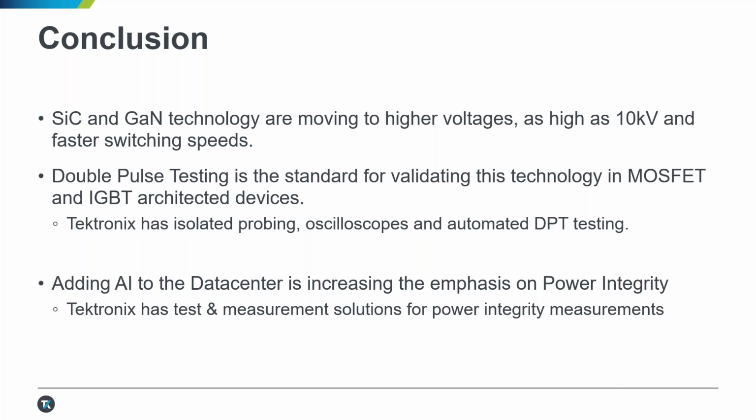So with that, in conclusion, two topics covered today in our power lunch with Electrorent, the first being wide bandgap and how SiC and GaN technology are moving to higher voltages, as high as 10 kV, and really fast switching speeds. So the JEDEC community has come up with a double pulse testing standard to validate that technology in MOSFET and IGBT architected devices. As I shared and showed in the video, Tektronix has a solution that combines new or relatively new isolated probing technology, low noise oscilloscopes, combined with a function generator and an automated double pulse testing solution. So this can get customers through the complicated sequence of measurements needed to do this validation work.